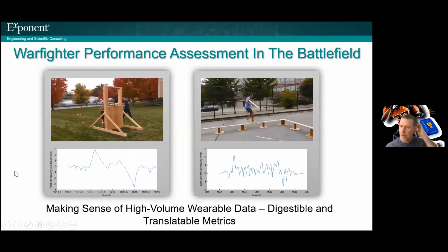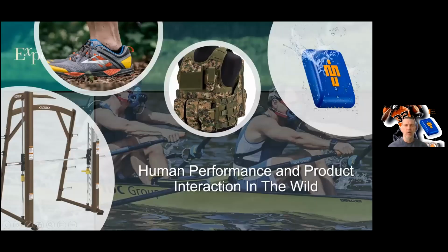So I wanted to spend the rest of the time and talk a little bit about what we do now at Exponent and how we use these sensors, and primarily the iMeasureU sensor as an example, where we really look at this interaction between human performance and human product interactions in the wild, as we call it. You can use these types of technologies to really understand a lot of key interactions in a lot of different athletic or sports scenarios, and military scenarios, or a lot of different product scenarios as a whole.